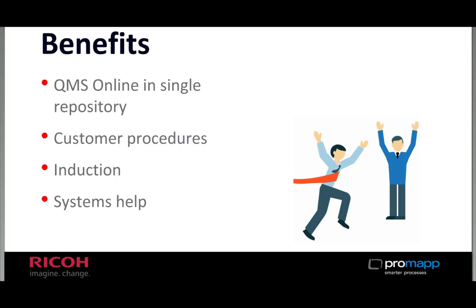Induction. Given that our staff numbers have doubled over the last 2 or 3 years, having a system like this has been very, very helpful. And it has meant that we've reduced our ramp-up time. We've reduced inconsistencies. And by having rich content with videos and images and forms, it's been far, far easier for new starters to Ricoh to check and see how the company operates, and to give us feedback to see if processes that we have documented are easy to follow.